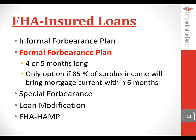Formal forbearance plan is a little bit different. This will be one that lasts 4 or 5 months. It's one or the other. FHA is very specific about that. This is the option if a homeowner has 85% of their surplus income that will bring the mortgage current within 6 months. So essentially the homeowner has a lot of surplus income. Even after paying all of their other bills and their current monthly mortgage payment, they still have enough money left over every month to make a significant dent into whatever their arrearages are.